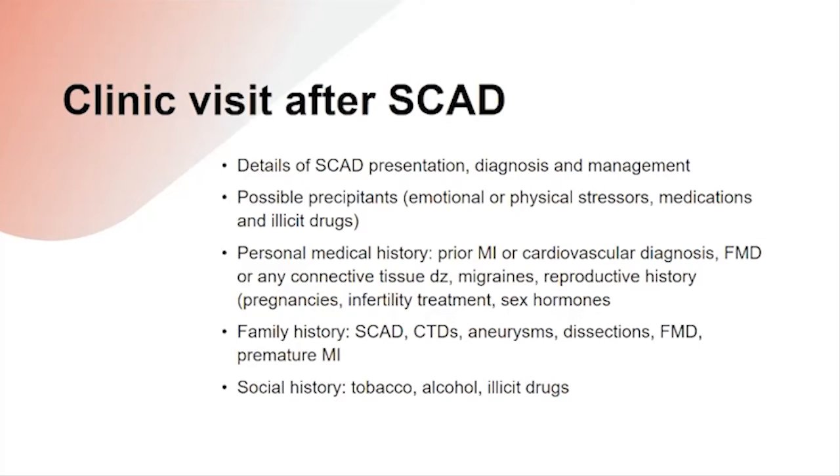We talk about whether or not they have underlying heart conditions, fibromuscular dysplasia or any connective tissue disease, migraine, and importantly for females, pregnancies. We know, again, that multiparity or multiple pregnancies potentially is a risk factor, infertility treatment, whether or not they've received IVF, and then sex hormones. We talk about family history and social history.